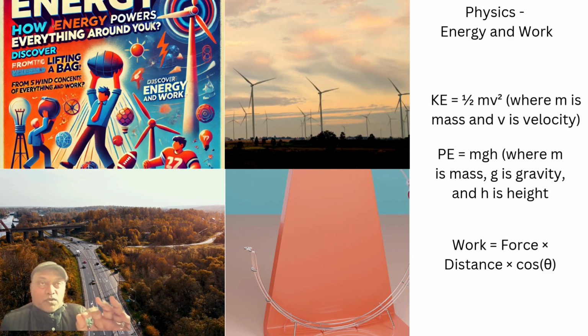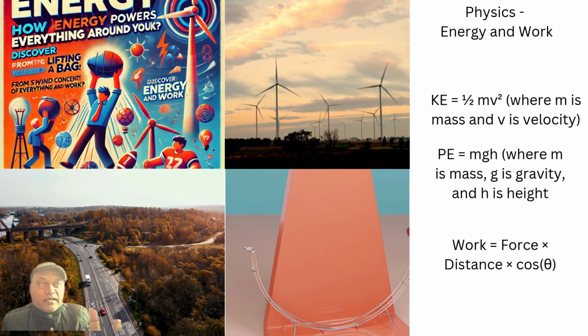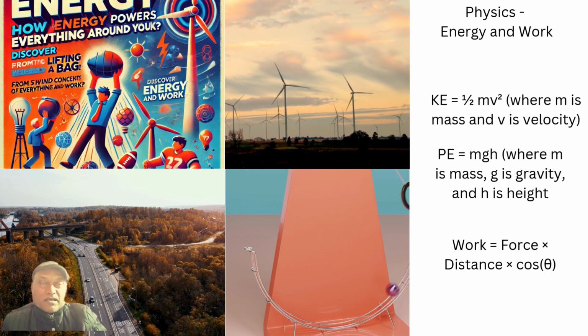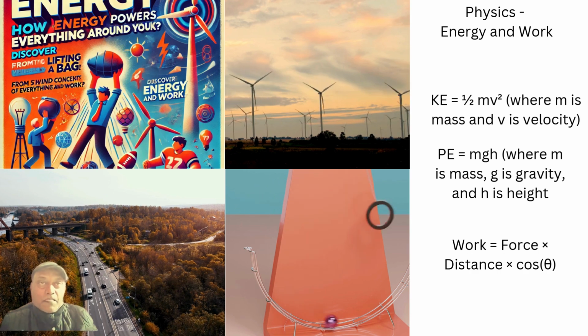So even lifting your school bag is work because you are moving it against gravity. That is, movement is there against gravity. That's why it is said that work is done.